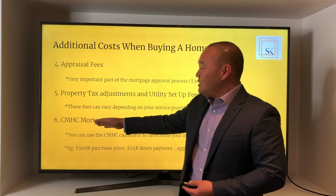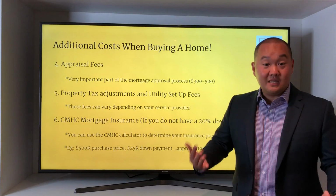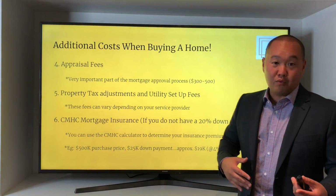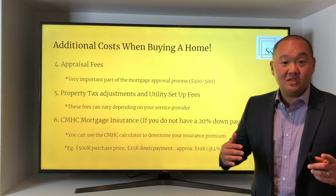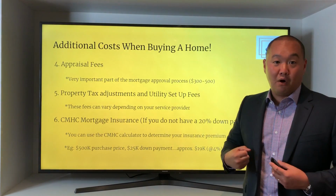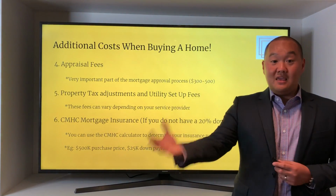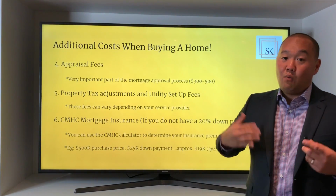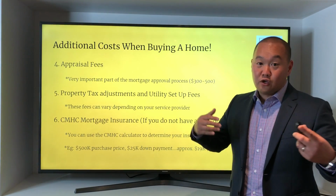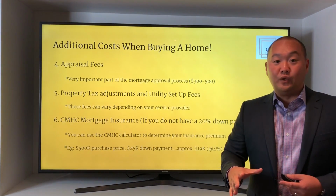And then the last one, number six, CMHC mortgage insurance. This pertains to everyone who doesn't have a 20% down payment. CMHC stands for the Canadian Mortgage Housing Corporation, and they will insure all high risk mortgages up to 95% of whatever you're borrowing. All lenders will require that you have this before they give you that mortgage amount, because the banks and the lenders want to make sure that they get their money. If you ever default on your mortgage payments, this corporation ensures that the lenders will get their money.